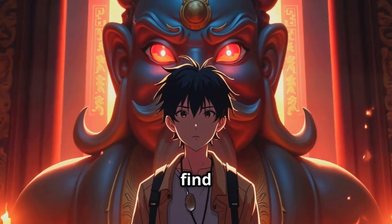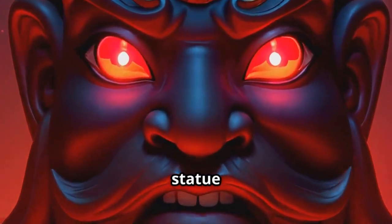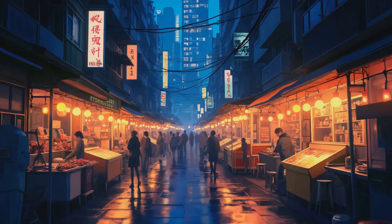In a tiny antique shop, I find a centuries-old book about gemstones. The shopkeeper tells me tales of legendary rubies that have been lost to time. As night falls, I find myself in a small, hidden temple. The candlelight makes the ruby eyes of a statue seem to glow with an inner fire.